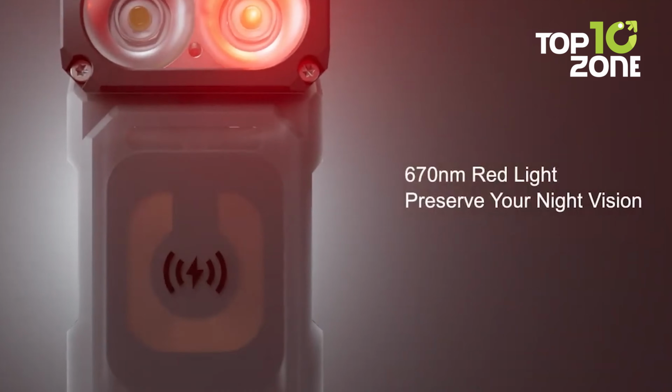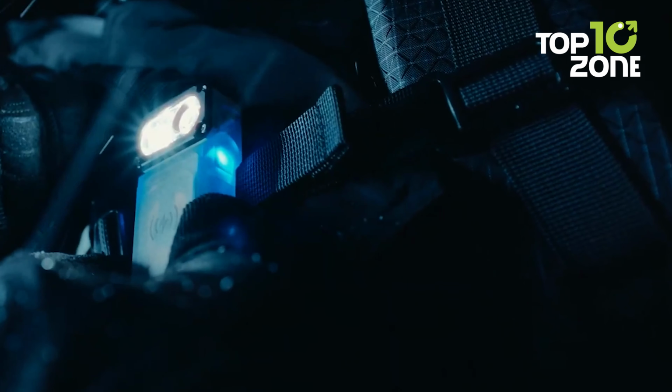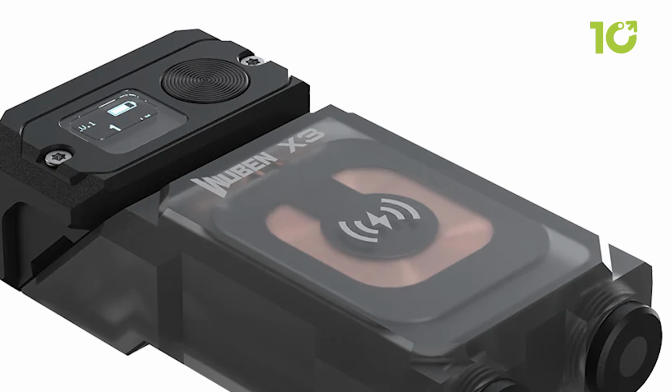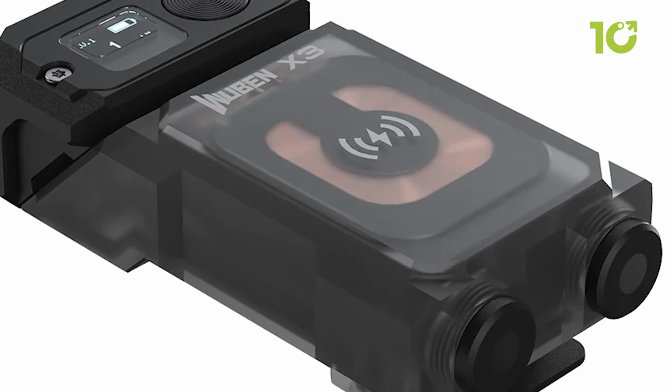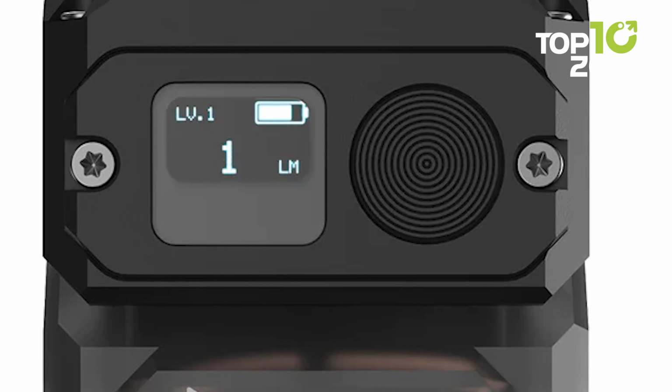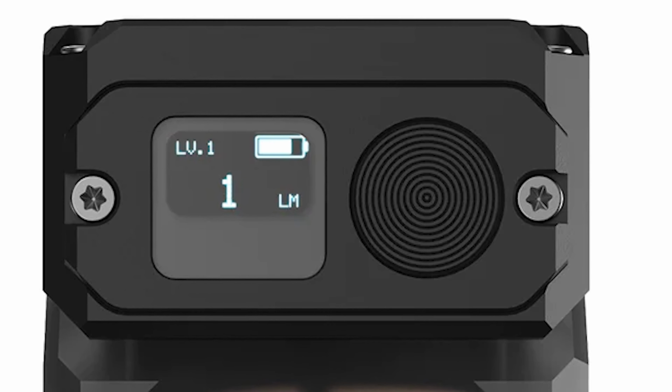This unique design allows you to adjust the angle of the light, providing versatility in lighting options. Whether you need a focused beam or a wider spread of light, the rotating head ensures that you have the right illumination for any task. What sets the X3 apart is its mini screen, which adds a touch of convenience to your EDC arsenal. The screen displays power and lumen levels, allowing you to monitor the flashlight's battery life and brightness settings.